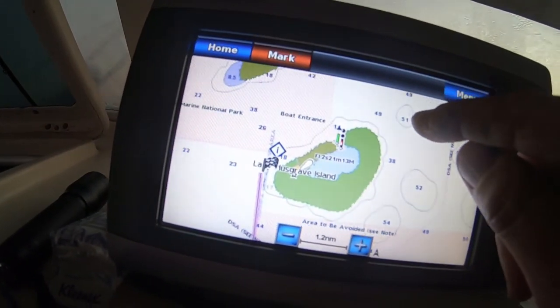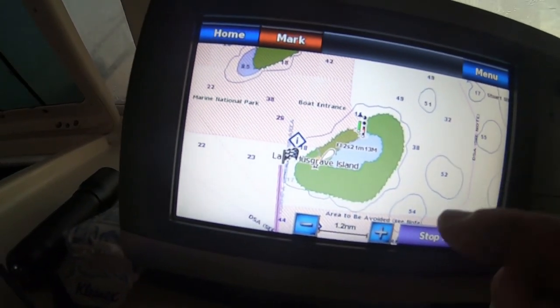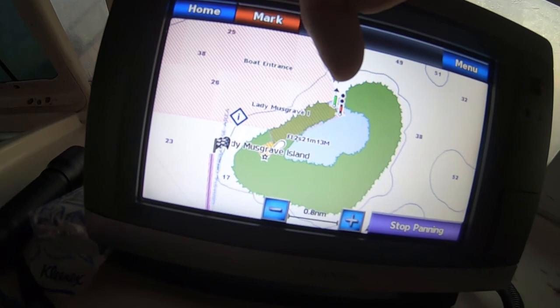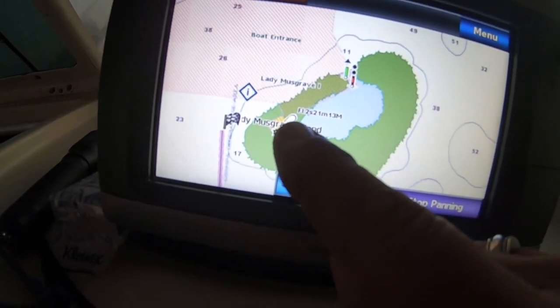Move it over a bit. So I'm heading to the north of the island, and when I zoom in a bit more, there's a lagoon on the inside, so I'm going to come in from the north, go through this little channel here, and then anchor somewhere in there, and the actual sand island is just there on the left-hand side.